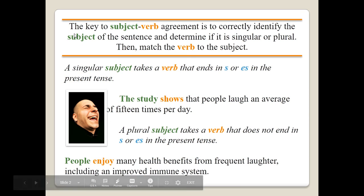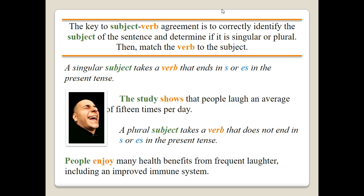Like it says here, the key to subject verb agreement is to correctly identify the subject of a sentence and determine if it is singular, aka one, uno, or plural, more than one, and then match the verb to the subject. But you need to know the rules. A singular subject takes a verb that ends in S or ES in the present tense. The study shows that people laugh an average of 15 times a day. Basically, to make a singular subject agree with a verb, it has to end in S. The study shows.